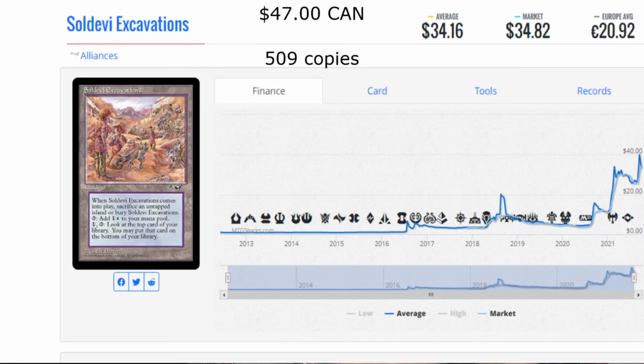But I managed to track down online through all kinds of retailers and people, 509 copies available. Okay? 509 copies are out there now. Before, I couldn't find that many, except for Card Market did always have a large amount. But the shipping fees and costs are ridiculous, so you really can't get your hands on those.